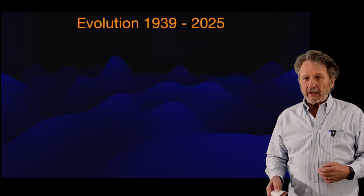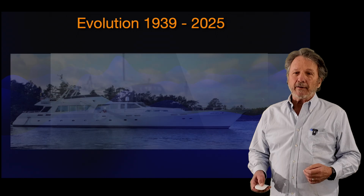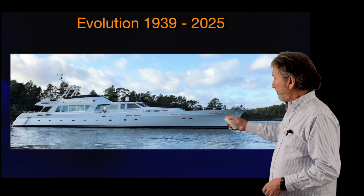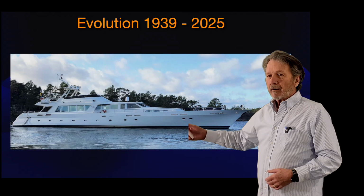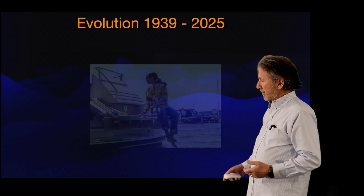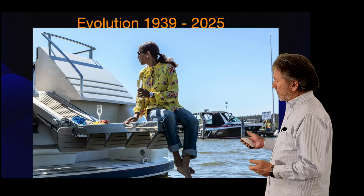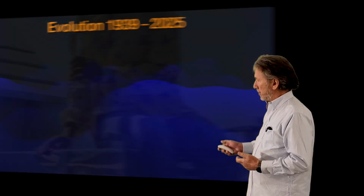So the evolution of United Spirit from 1939 to 2025, you can see immediately here that the flybridge was added. And this is a good-sized flybridge with a radar arch. And also, basically, everything aft of the pilot house there. The large windows. The Eurotransom has a hydraulic passerelle that also serves as steps coming up from the swim platform when it's in its closed position.